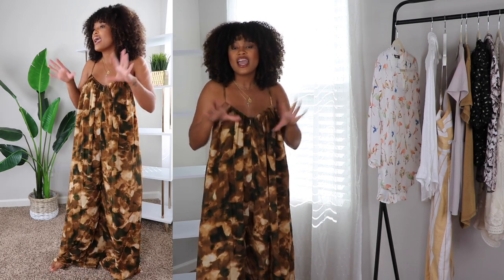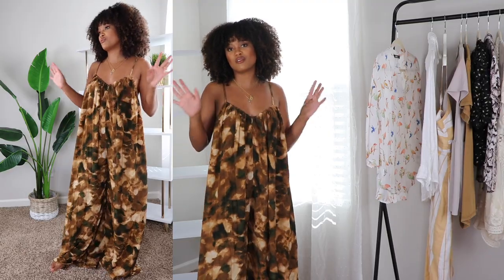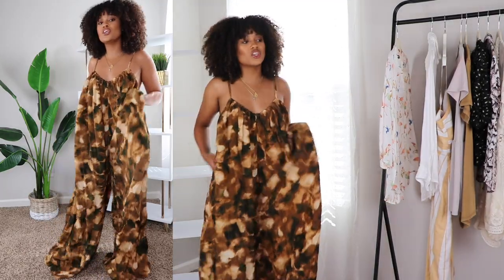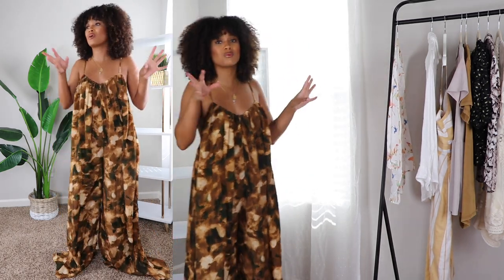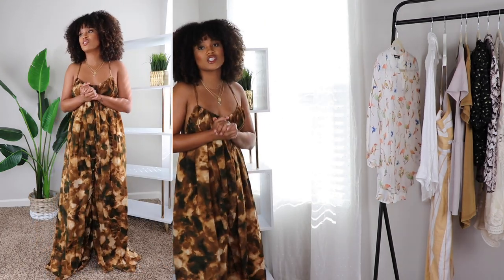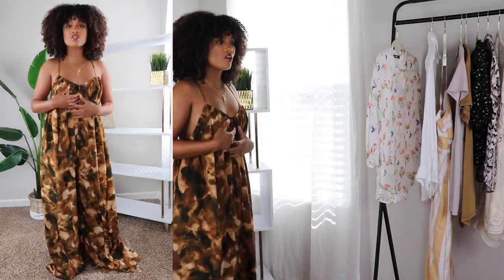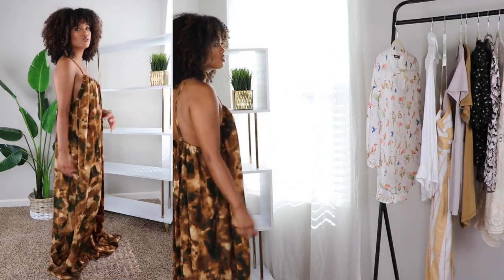I love me a good V-neck, and the fact that it's not rounded just makes me love it even more. This is so cute. I need some places to go. Actually, matter of fact, this is so comfy that I could wear this on the couch and be perfectly fine. I literally don't want to take this off. If you're someone also who's kind of self-conscious about your stomach, you don't have to worry about that because this is super flowy.